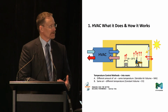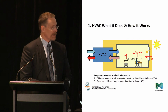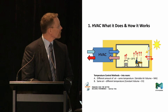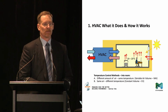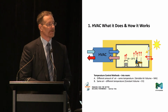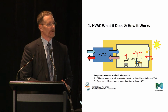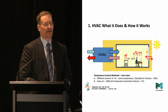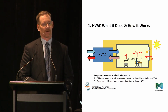Perhaps just to dip into a little bit more technical than what I will later in the presentation, when you think about that in, say, a domestic sense, you're bringing, let's say, cool air into the room. The room's requirements will change. People will come in, people will go out. The sun will move around, so the heat load in the room will change. You need to be able to modulate what you're doing in the room. And there's two ways that happens, basically. You either vary the amount of air that's coming into the room at the same temperature, or you change the temperature of the air that's coming into the room.